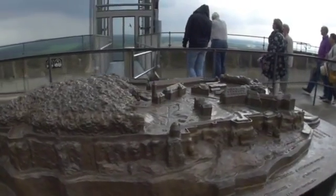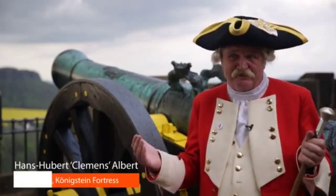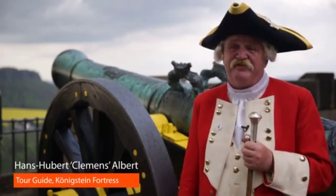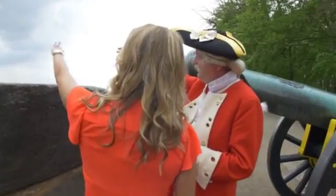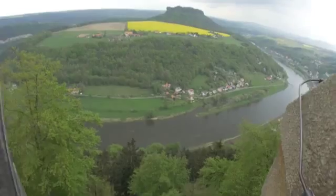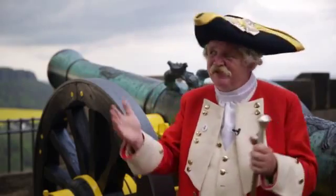We are on the biggest fortress in Saxony. It's an old fortress. It was built at the end of the 16th century. The king's family came in times of war, because it was too dangerous to live in Dresden. And from here you have a wonderful view into the landscape.